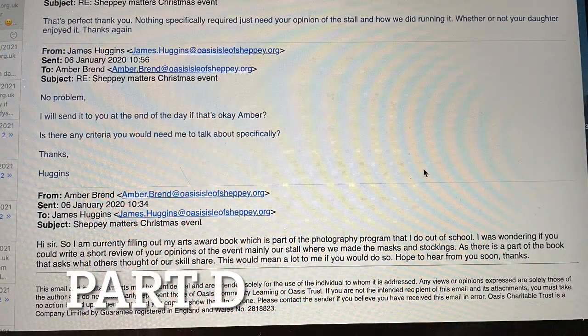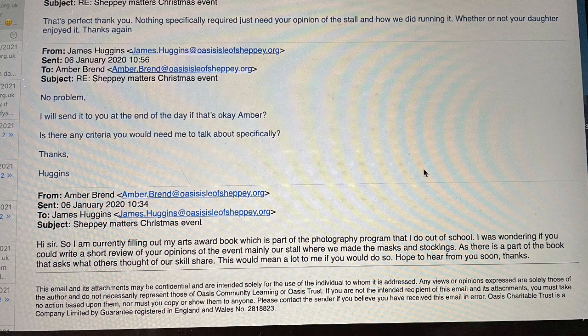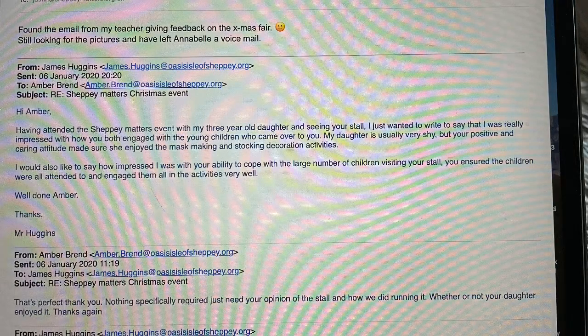For Amber's Part D, she helped out at a Sheppey Matters public event doing arts activities. This is a witness statement from her teacher who attended the event.